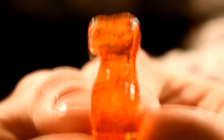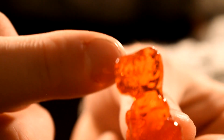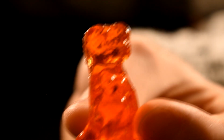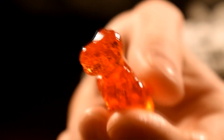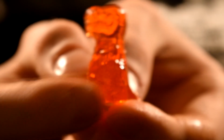Oh, no, no, I just found the T-Rex. This is the T-Rex, absolutely. He's got the teeth right there at the top. Look at the workmanship. I know it's just a mold that they use to make it, but look at that. It is just too good to be true.